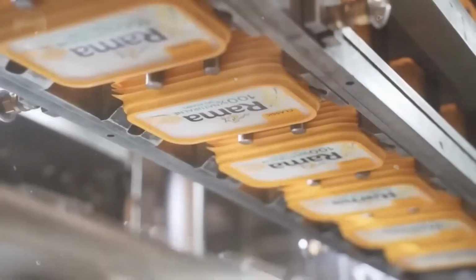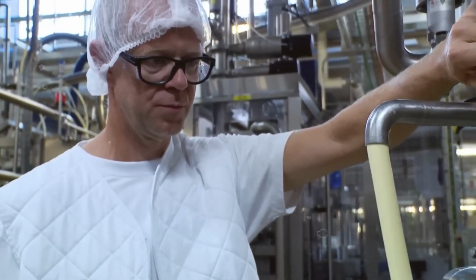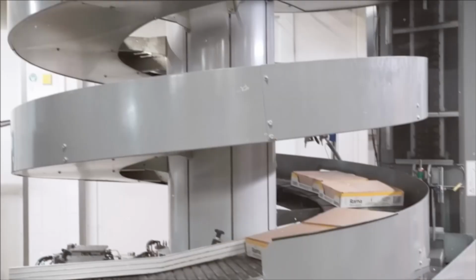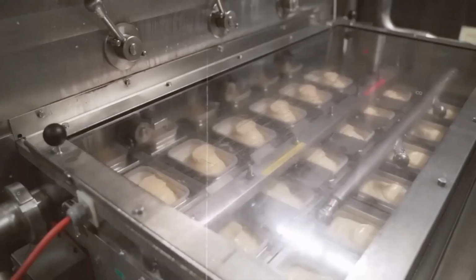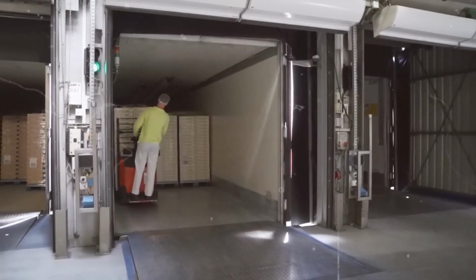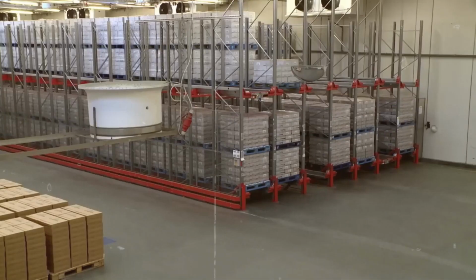To ensure precision in the packaging, workers check 1 out of every 15 blocks to make sure they weigh exactly 455 grams. Ready pallets containing 4,000 butter packages are then placed in a cold storage warehouse. Fans keep this mountain of butter at approximately 2 degrees Celsius. Every 2 minutes, a pallet leaves the factory, contributing to the transportation of 2.5 million butter packages to supermarkets worldwide.